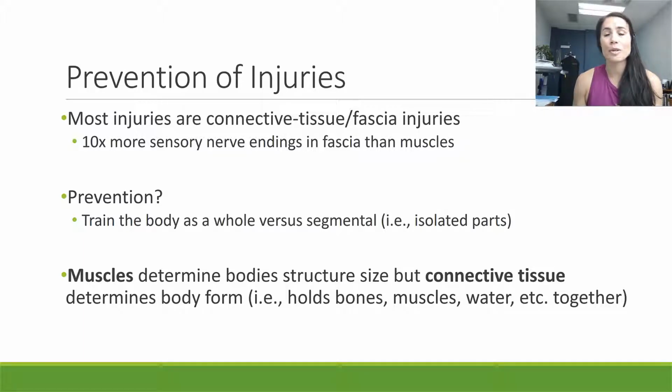We also know that muscles determine body structure and size, but connective tissue determines our form. So you can have someone that has really, really large muscles, and so they're big and bulky, and they look like they're really healthy, right? But if they don't have a strong connective tissue base, they're not going to be able to prevent themselves from injury at the same level of someone who has really strengthened that connective tissue. So again, muscles determine body structure and size, but our connective tissue determines our form.